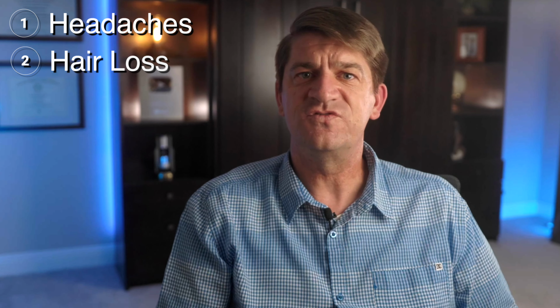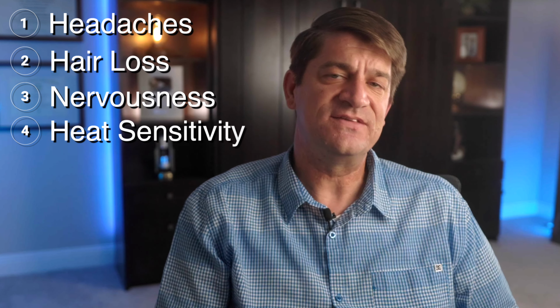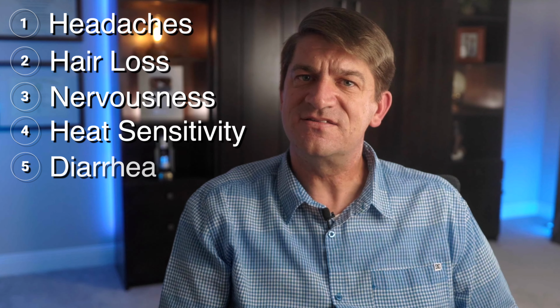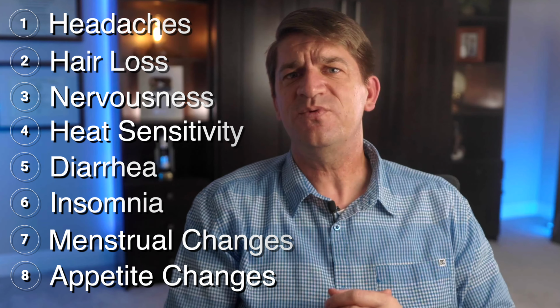But beyond that, common but less serious side effects can include headache, temporary hair loss in the first few months of treatment, nervousness or anxiety, sweating or increased sensitivity to heat, diarrhea, insomnia, changes in menstrual cycles, and changes in appetite. These usually resolve as your body adjusts to the medication, but it's important to communicate with your doctor how you're feeling. Now, rare but more serious side effects include chest pain, shortness of breath, swelling, seizures, or allergic reaction. So of course, if you experience any of these things, seek medical help immediately.